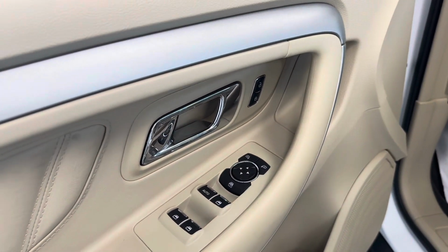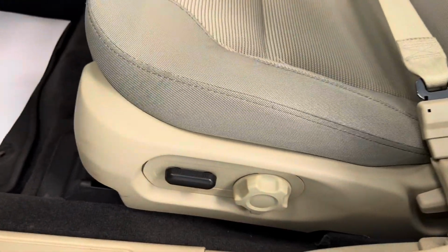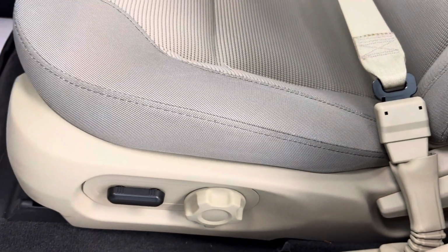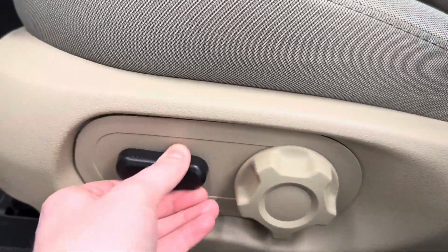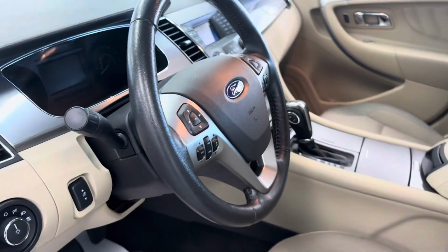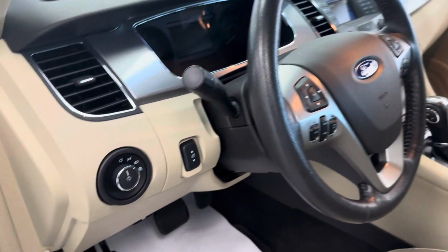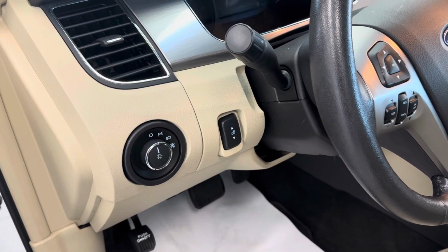This car does have powered windows, powered mirrors, and powered door locks, as well as a door code to help prevent you from ever getting locked out. As for the driver's seat, you do have 8-way powered seating adjustments, so you can move the seat forwards, backwards, up, down, and then you can manually tilt the seat forward and back, as well as adjust your 2-way lumbar support. This vehicle also comes with a telescopic steering wheel, meaning you can push it in and out, as well as up and down to fit you as you like.